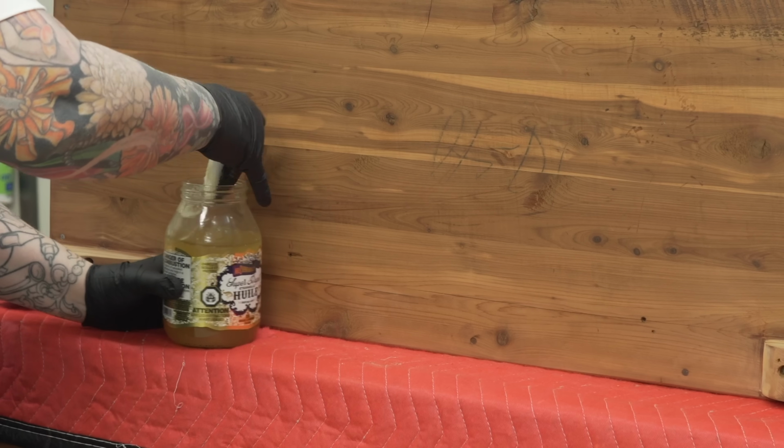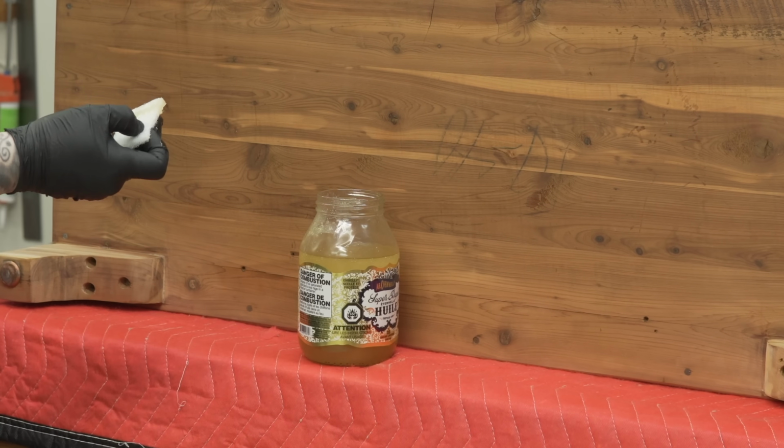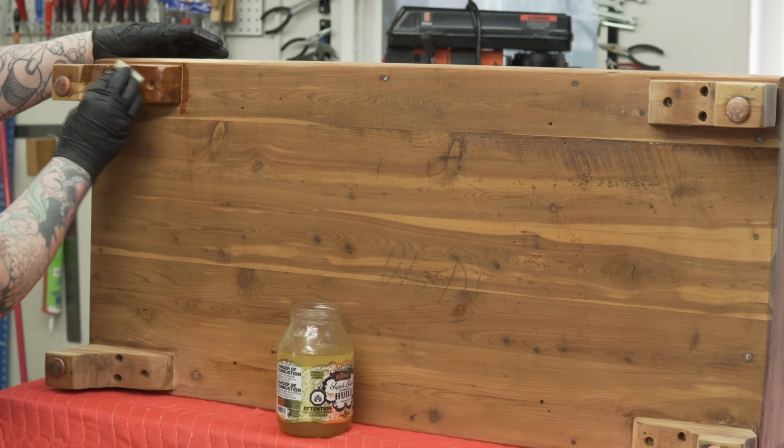I'm also choosing to seal the underside. It's not something that I have to do, but just something that I like to do. You guys know me by now.